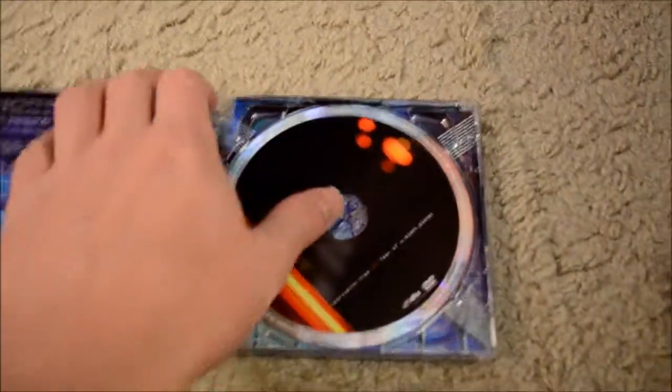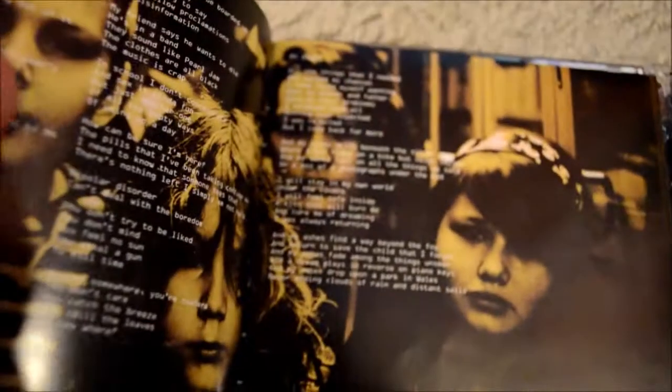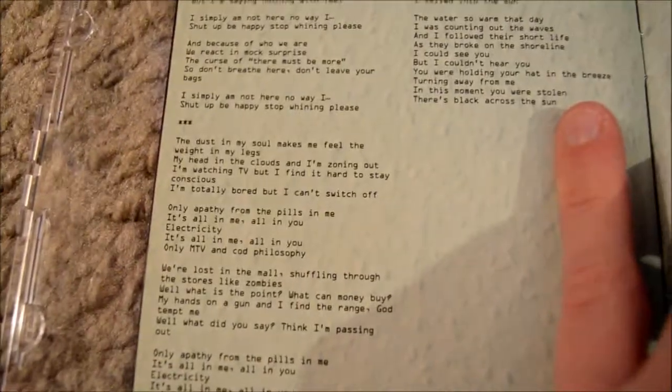Comes in a super jewel case. Here's your disc, and just like standard Porcupine Tree style, they have different artwork for the disc. Maybe just Porcupine Tree, Steven Wilson tends to do that. So the booklet has the recurring lyrics as well as your standard Fear of a Blank Planet lyrics. And that is everything.